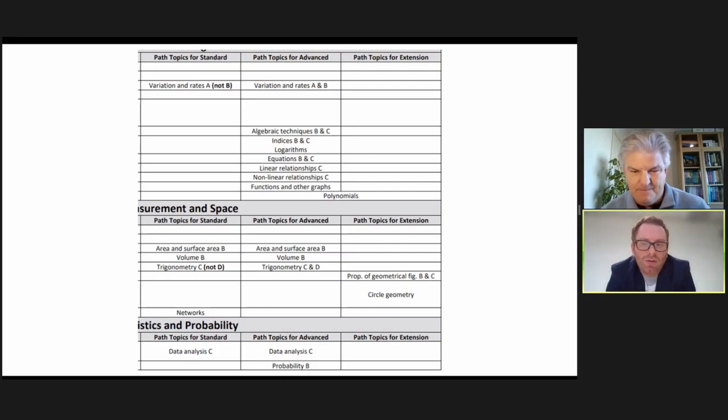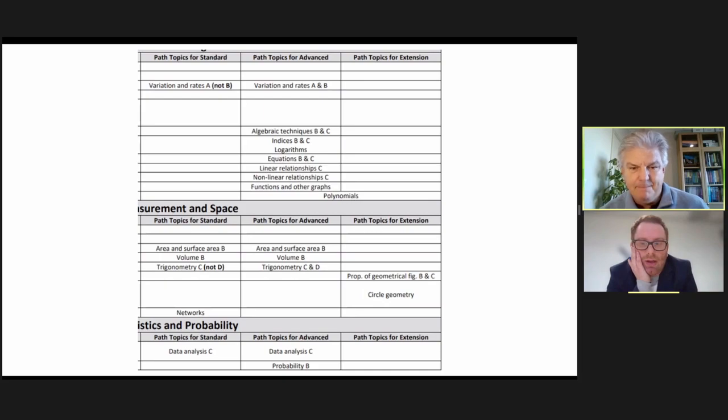A couple more, Stuart, and then we'll go to the next part of the presentation. Comment from John Blanco. My advanced kids struggle with functions within linear relationships. Yep. And question from Ava. In years 7 and 8, do you also recommend new term, new topic?